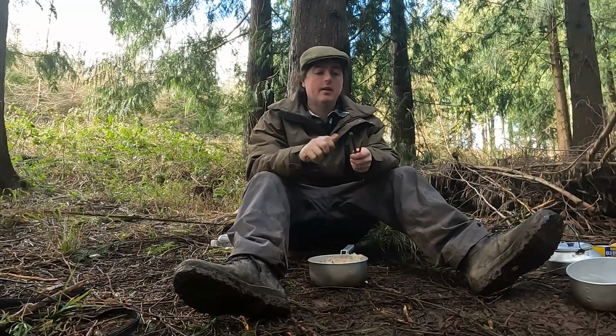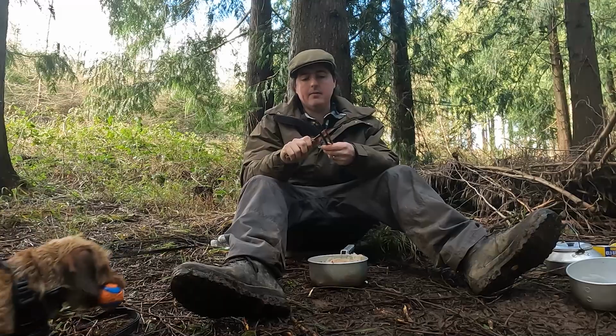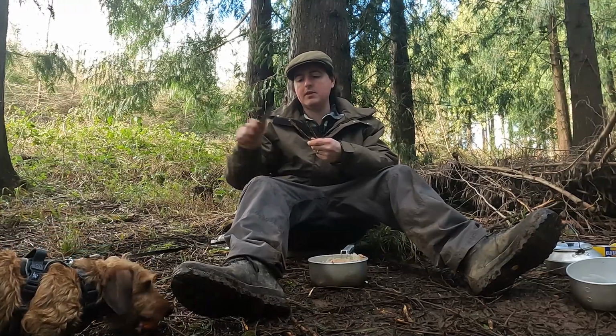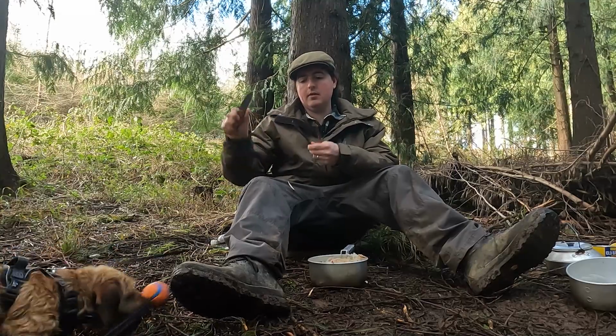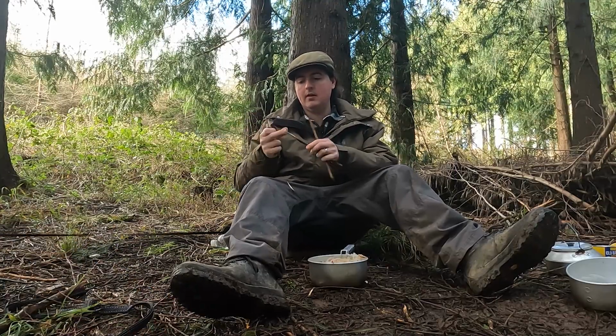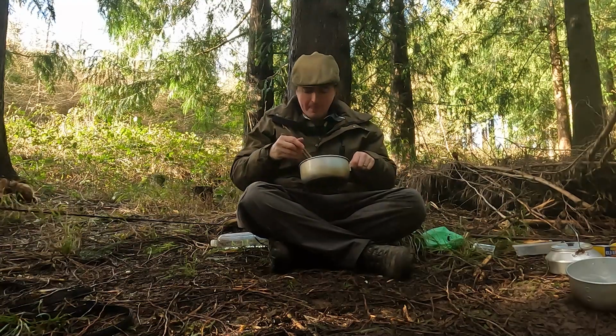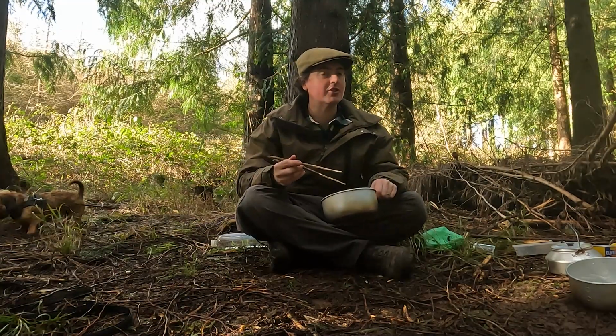I just realised that I had forgotten a fork or anything to eat it with. So, I'm just going to have to make some chopsticks. Right, I'm going to sit here, finish my lunch.